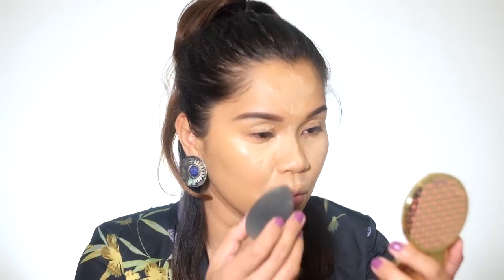This is a beauty blender that I use before I leave the house. I also have something that I use when I leave for my flight, and when we moved apartments, I just set this aside and I realized I'm not using it anymore, so this is what I'm using right now.